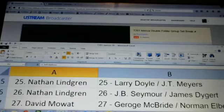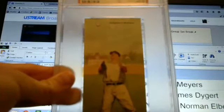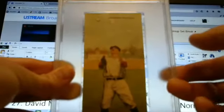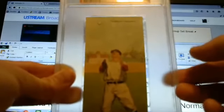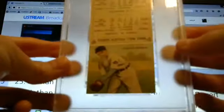Nathan Lindgren also gets 26, which is Seymour and Diggert. Seymour. You think he's going to catch it? And Diggert.